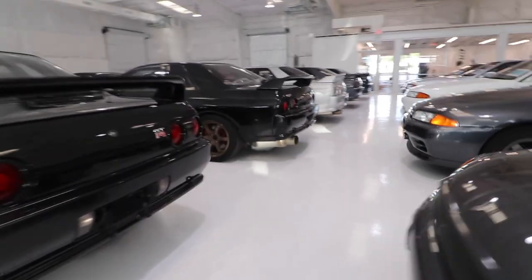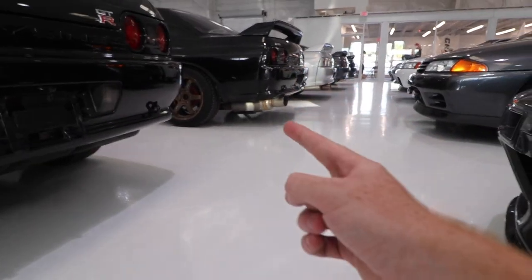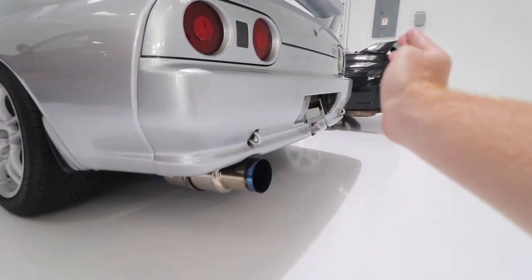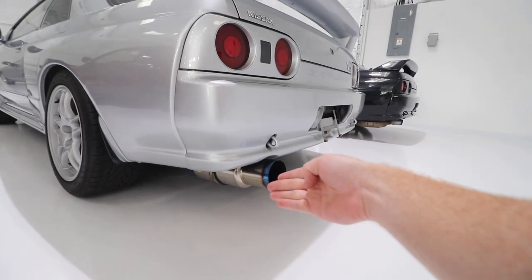We got 24 minutes. They close at 5. We're spending every single minute we have left in here, dude. I'm not leaving. They're gonna have to drag me out. Look at this meaty muffler, dude. Oh my gosh. Hold on, dude. There's a tow mirror. Dude, there's a tow mirror, bro. Bam, just right there. Look at that tow mirror.